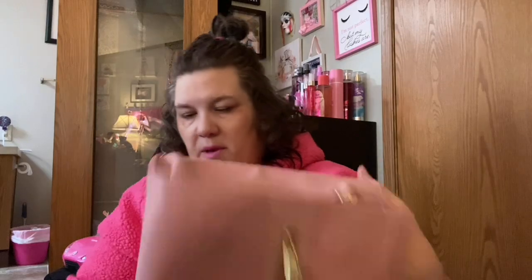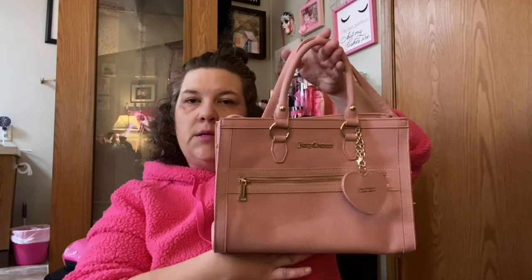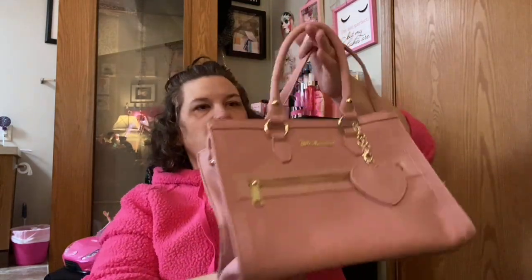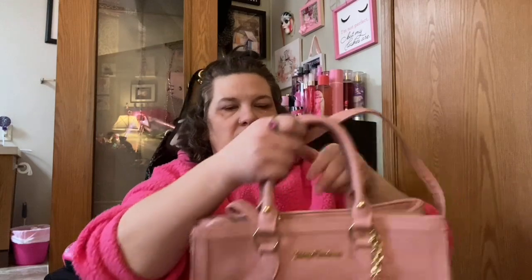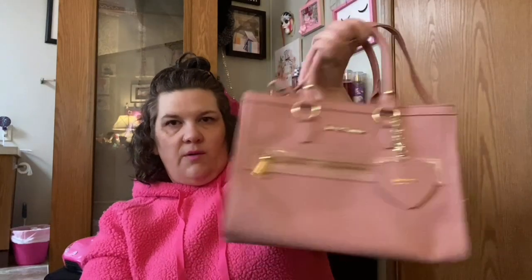The next one that I got is this Juicy Couture bag that I got from my YouTube bestie, Keely. She sent me this in birthday mail one year, so I have that.